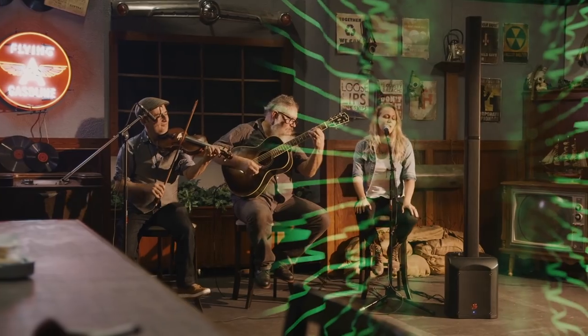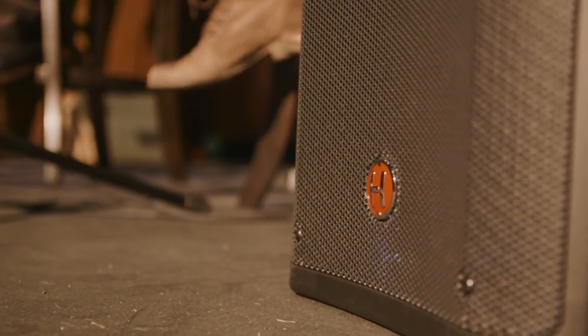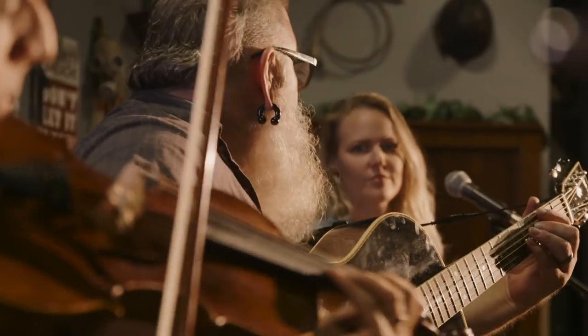If you rely on the PA that's at the venue, you have no idea what the coverage is, and you have no idea what it sounds like out in the front, because you're playing. If you carry the gear with you, you can be sure of the coverage of the PA, and you can be sure of a certain amount of quality.